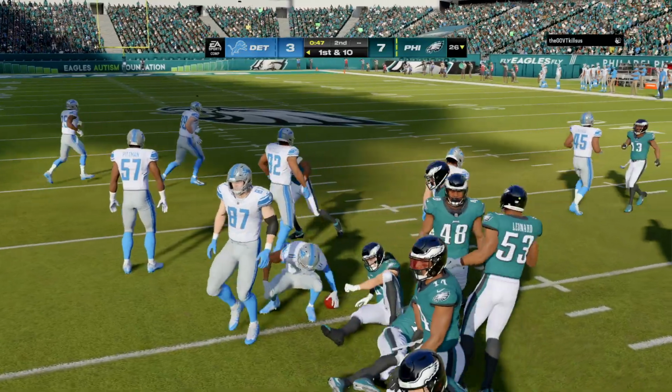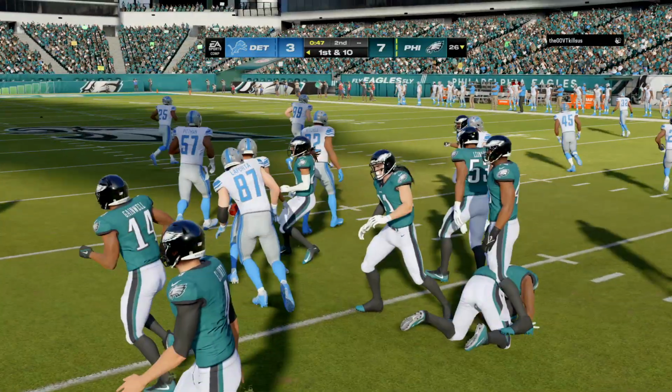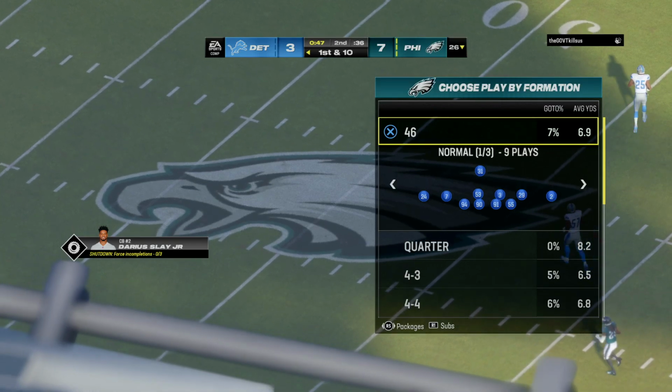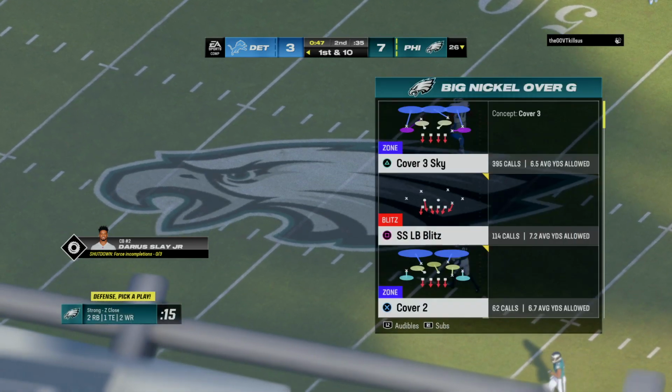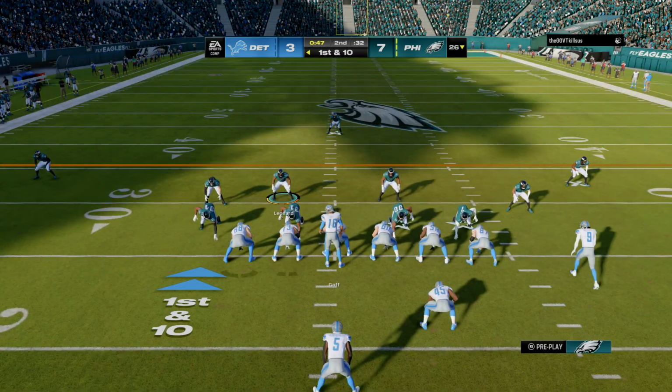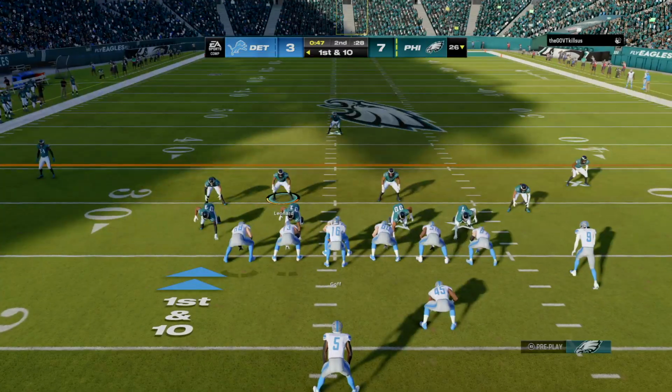And they'll get him down right around the 25, actually the 26 officially. It's the Lions offense ready to kick off their next drive, with this slim deficit closing in on the first half.